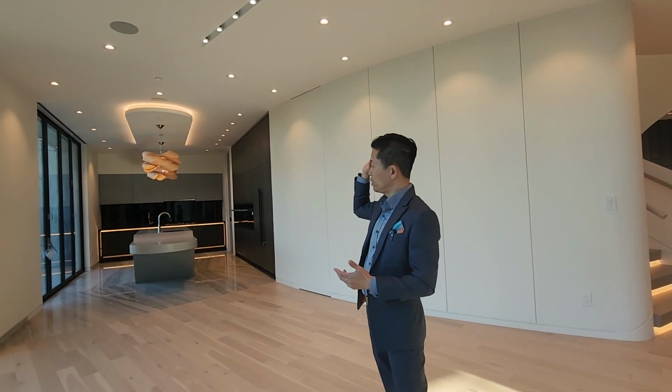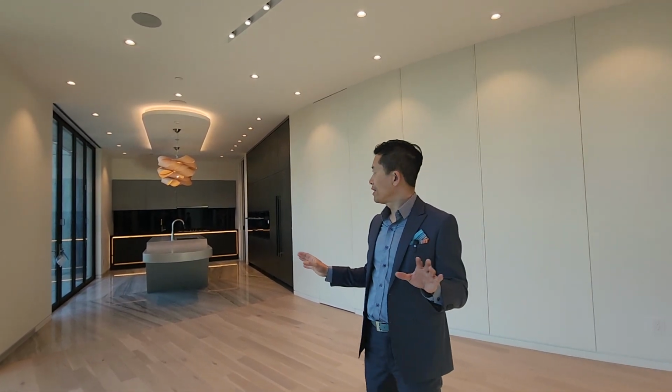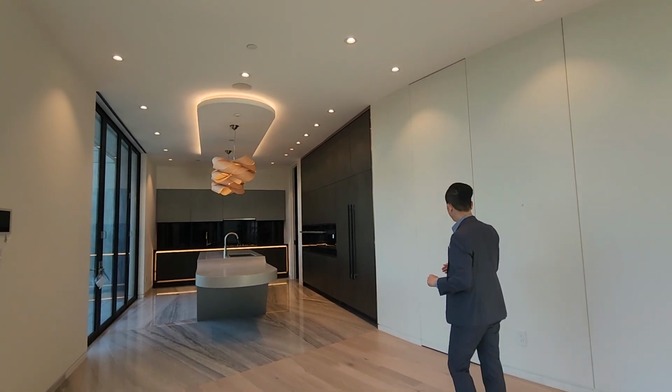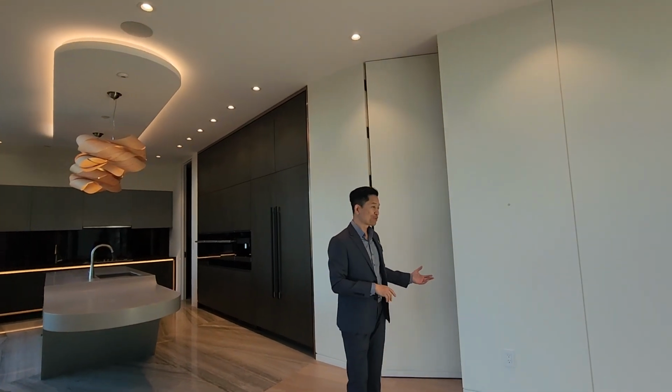And there would be a dining table here. The client hasn't moved in yet, there's no furniture, but I do want to show you what's behind this secret door. We designed a secret pantry for them with a concealed door. Check that out. So it's quite cool.